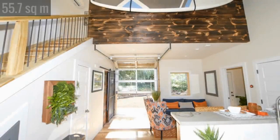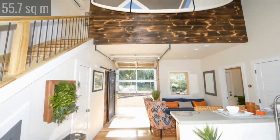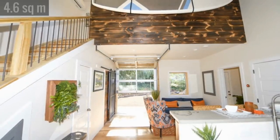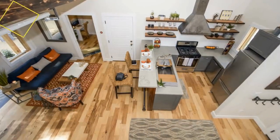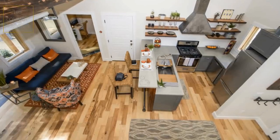The buyer wanted 600 square feet, but to keep within the building code, they had to add another 50 square feet. The smart home features plenty of smart tech, including a kitchen fan sensor and lots of storage and cubbies.